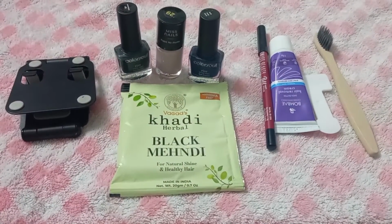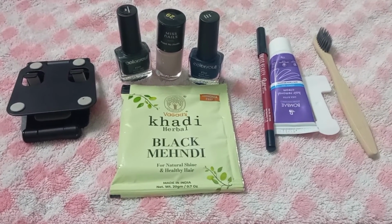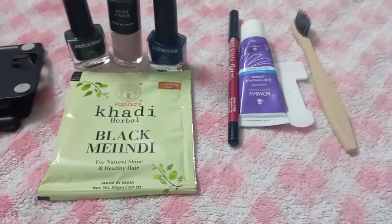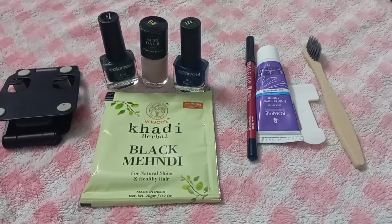So these are all the amazing products I got from Smytten for just rupees 241. I love how you can try out different products without committing to the full size versions.